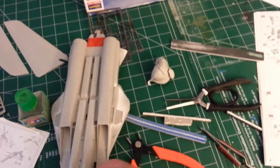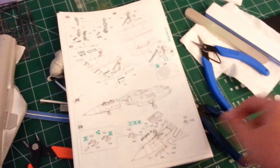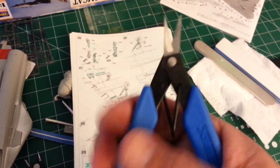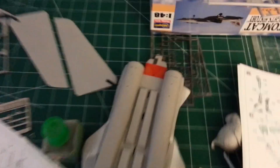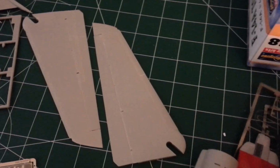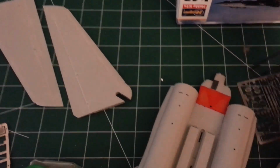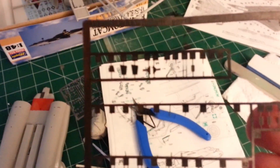Let's see. Yeah, my photo etch bending pliers, and I got these photo etch pliers. They were like 20 bucks or something, but they work so good. They get right at the ends of the little photo etch frets, where you can actually cut out these little tiny pieces of photo etch without having any of the actual sprue on them. Works really well.